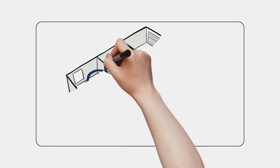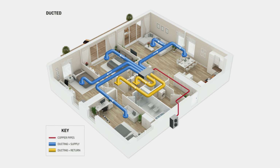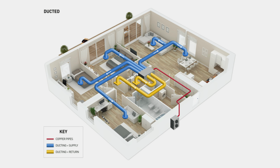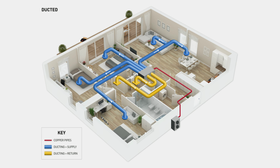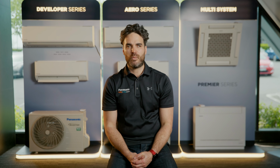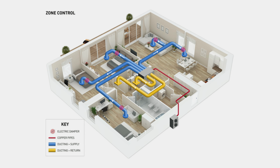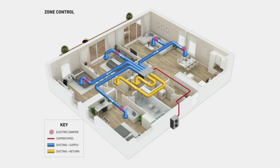This is a more discreet option for your home, as the fan that pushes the air is located elsewhere and vents can be flush mounted almost anywhere, as opposed to having an appliance attached to your wall or floor. You also have the option to add an additional zone control option to a ducted system, which will let you individually control airflow to each room, giving you the flexibility to adjust the level of heating or cooling required.